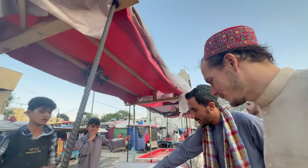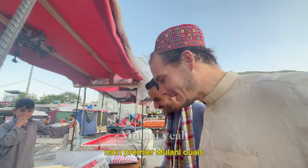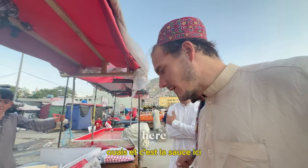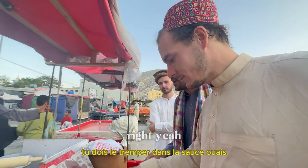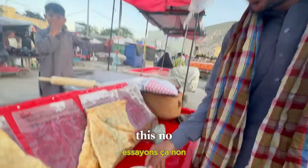Can I try one? Yes. What is the name of this one? Bulani. Bulani, okay, my first bulani. Yeah, it's like typical crazy dish from here, right? Yeah. Okay, and this is the sauce. You have to dip it in the sauce, right? Yeah. All right, let's try this.